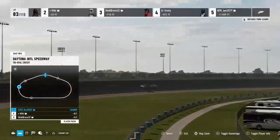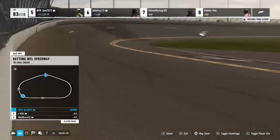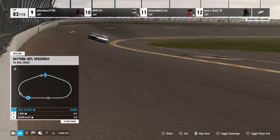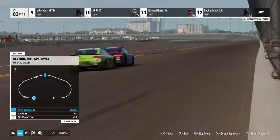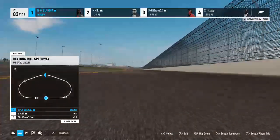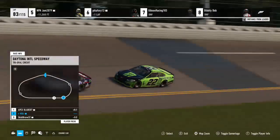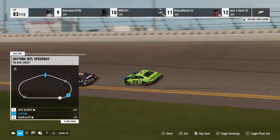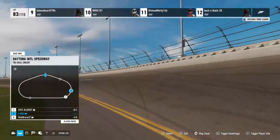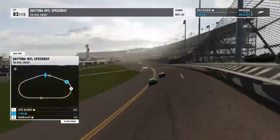Well, the Shot Raycon 250 is coming to a close. Keep an eye on this battle right here, because I think it's going to get spicy here in a little bit. I don't think it's going to stay the way that it is right now. Of course, Michael is biding his time. Of course, he's allowing Apex to take these laps led. Obviously, right now, he's not going to get most laps led.